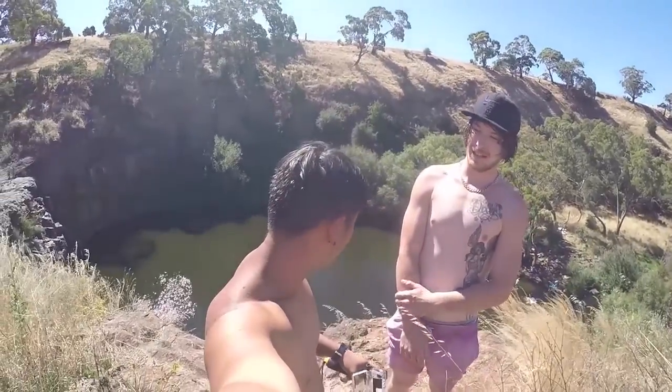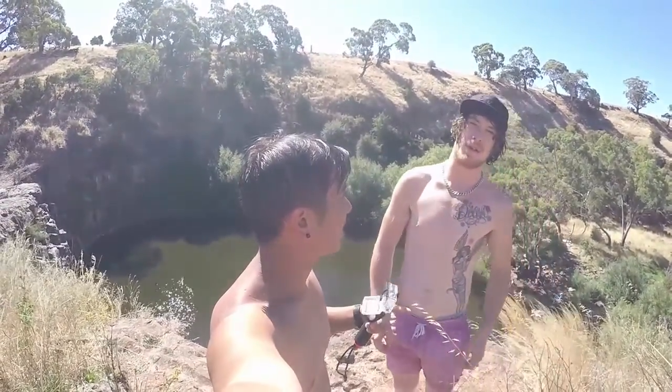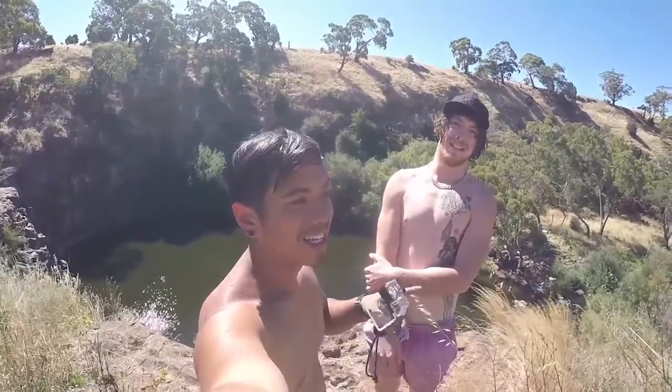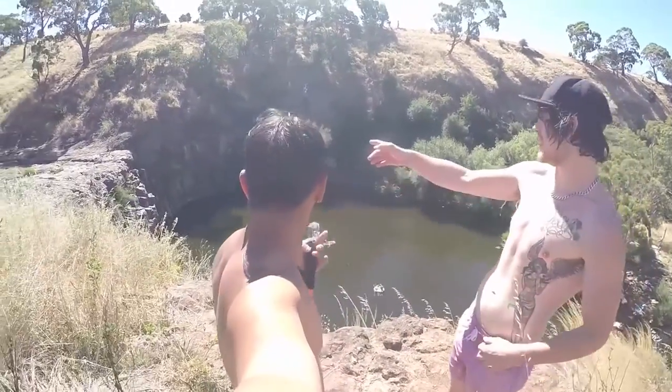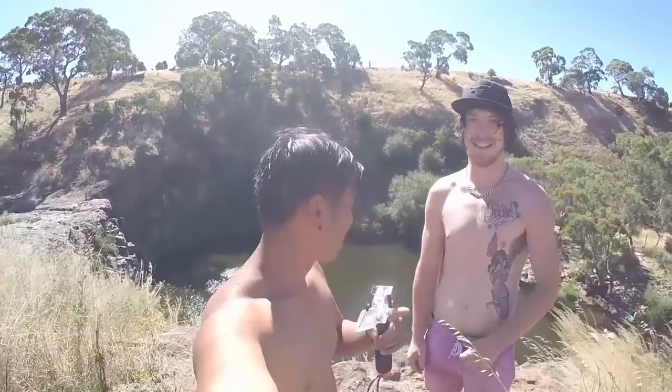Crazy guy, but you need crazy people in this world to make you do crazy things. We're at the top of Turpins Falls. This is roughly 23 meters high. So this is the highest point you can jump. There's another jump which is probably like 12, just down there off the waterfall over there. Standing up here right now, shitting my freaking pants.